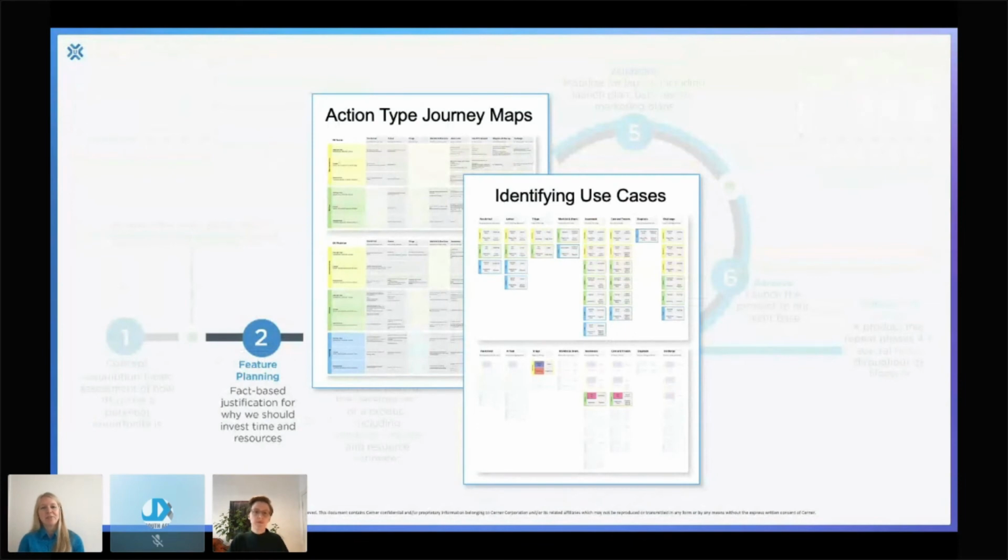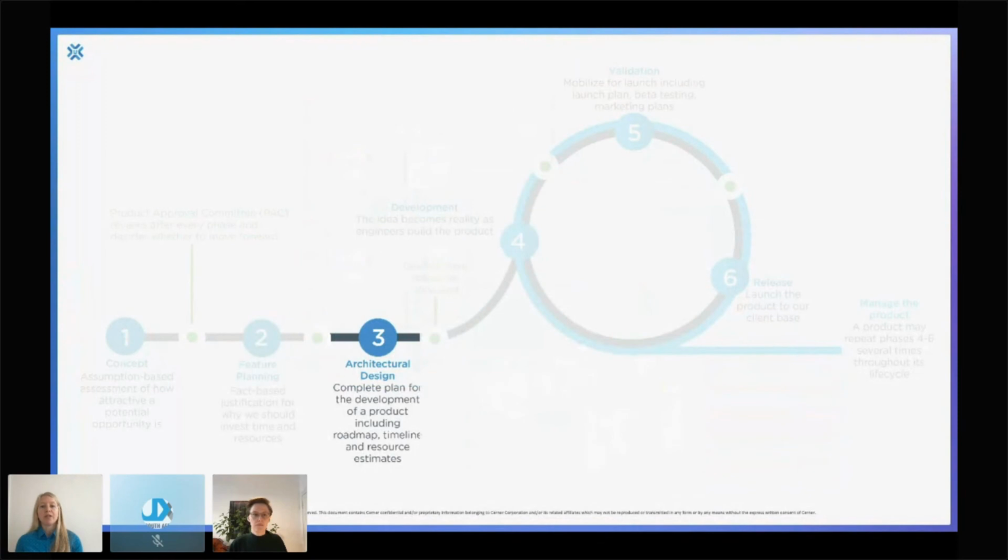So these final two methods of adapted journey maps are useful for detailing user actions in order to refine features, organize use cases, and make project scope decisions. So this led us into phase 3 of Cerner's development process, which is architectural design. From this point, we were able to move forward with further specifying feature details and user stories, beginning the front-end conceptual design, and creating a great product that actually meets the needs of our end users.